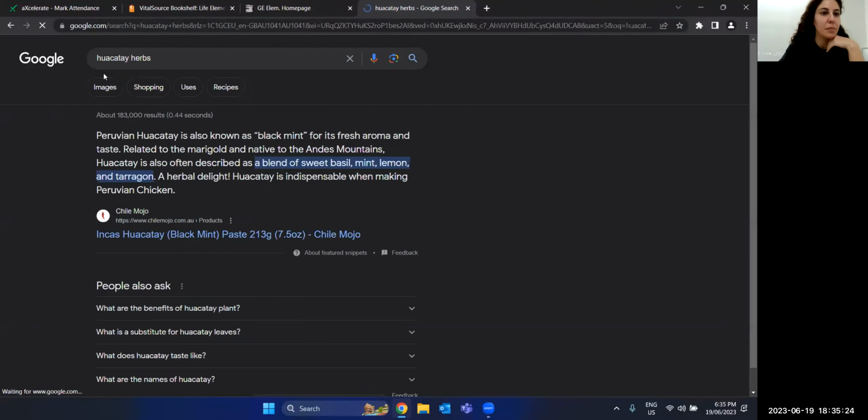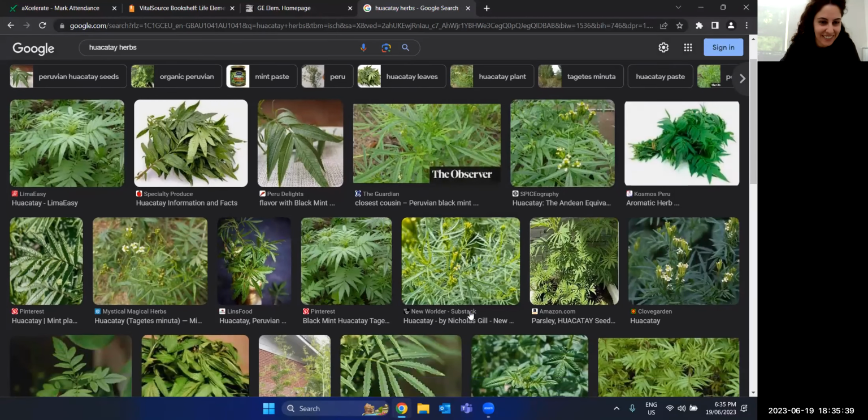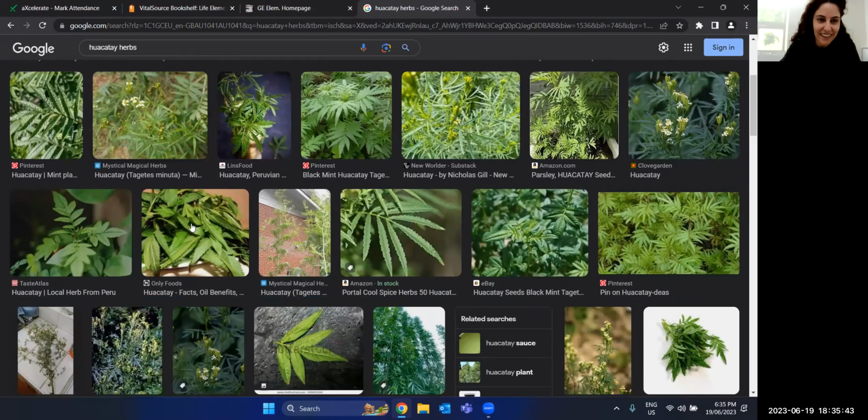It's a type of herb. I never hear of this one. Huatacay. Yeah. Do you find it here in Adelaide? Yeah, of course. Because I never see before. I never see. Nice. So this is a Peruvian herb.